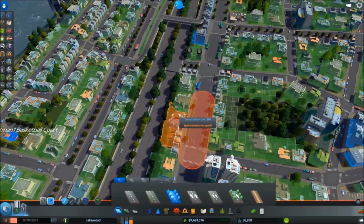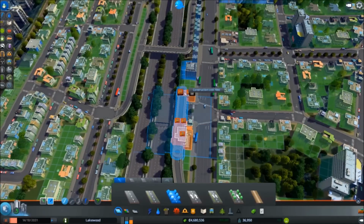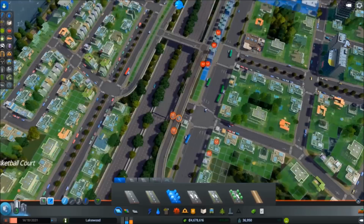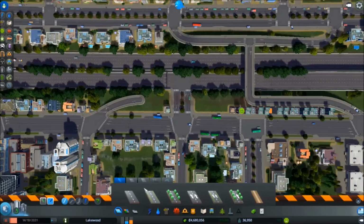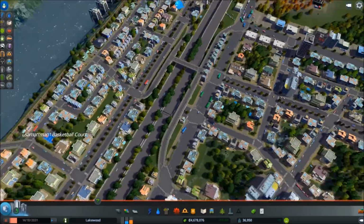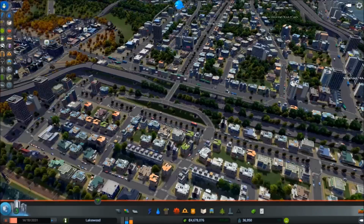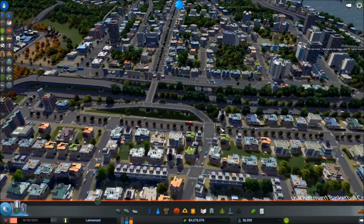Alright. Oh, there it is. Now, can we make that a little bit straighter? I don't see why we wouldn't be able to. Alright. Neat, neat, neat. I like this.